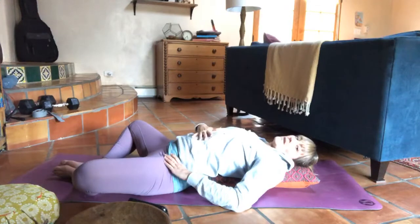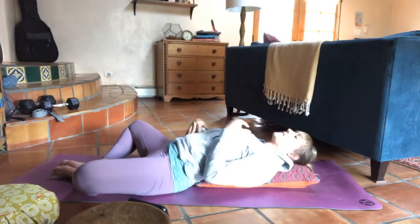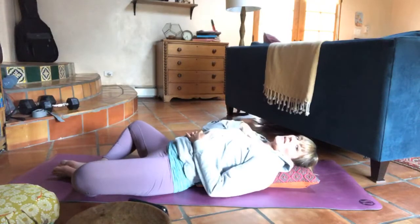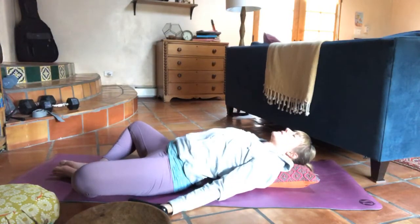So now let's take one hand to the belly and take the other hand to the heart. If that's not comfortable, just allow the hands to fall alongside the body, opening the palms upward. So either with one hand on the belly and one hand on the heart, or palms facing up, and just allow the eyes to close and soften.